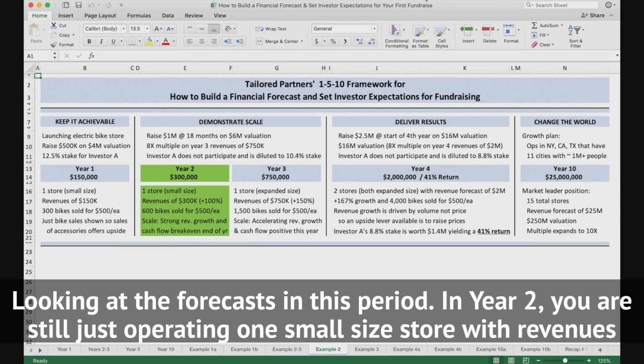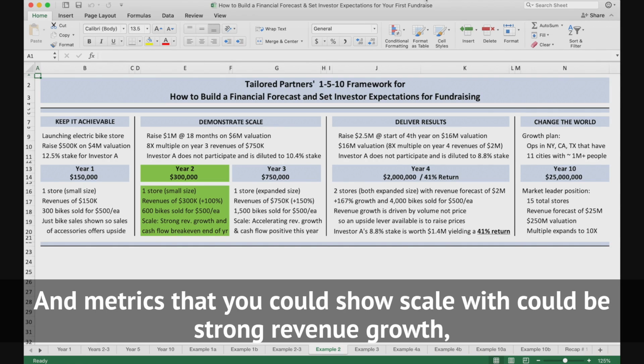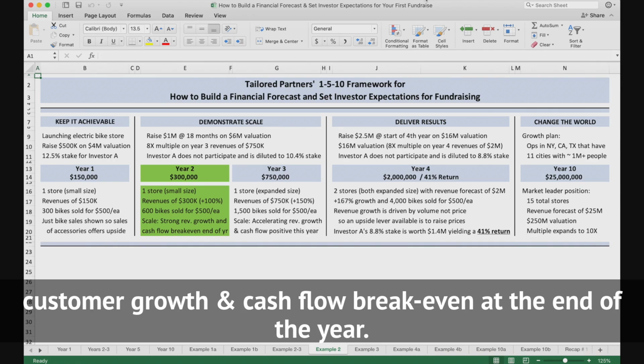Looking at the forecast in this period, in year 2, you are still just operating one small size store with revenues forecasted to be $300,000. That's 100% year-over-year growth, 600 bikes sold for $500 each, and metrics that you could show scale with could be strong revenue growth, customer growth, and cash flow break even at the end of the year.